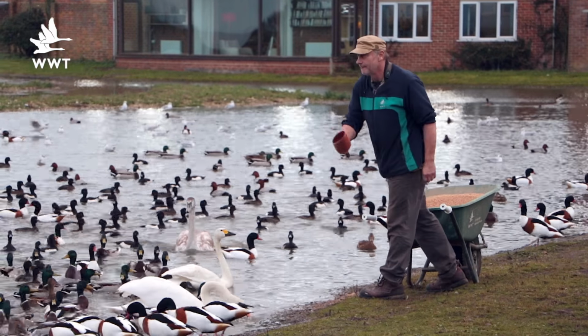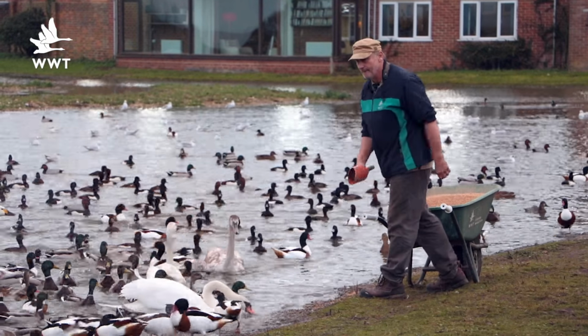You can also view the swans underneath the floodlights. So we run a swan supper event through January and February. You can book on those as a group or individuals. We've got specific dates. Brilliant way to see the birds in a very unique way.